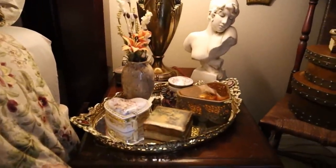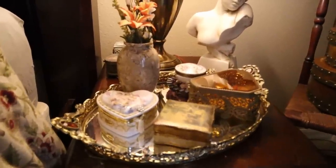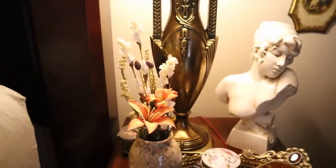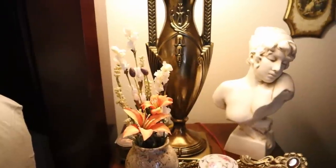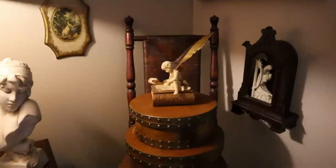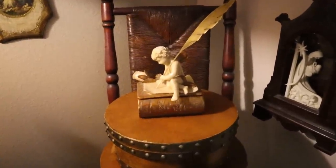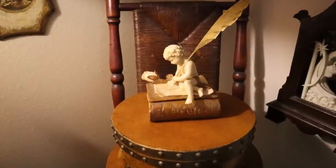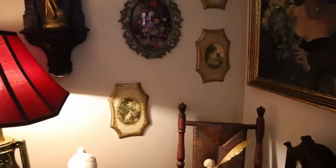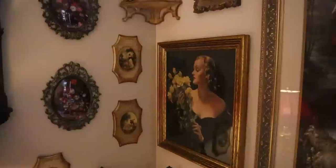And here's Angela's wonderful little marble vase from Pier 1 Imports, probably 25 years ago. There's a pair of those. There's another one. But I did that cute little one so when she rolls over to go to sleep, she can see that. And vintage hat boxes. And there's the little booty writing that I made that you saw in another video with the license plate feather.